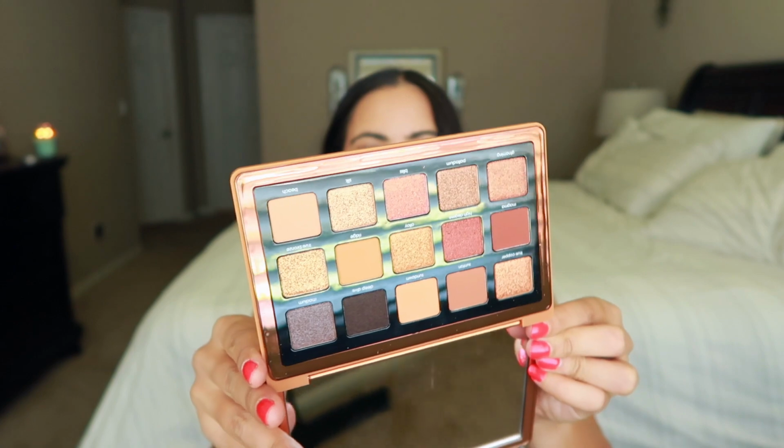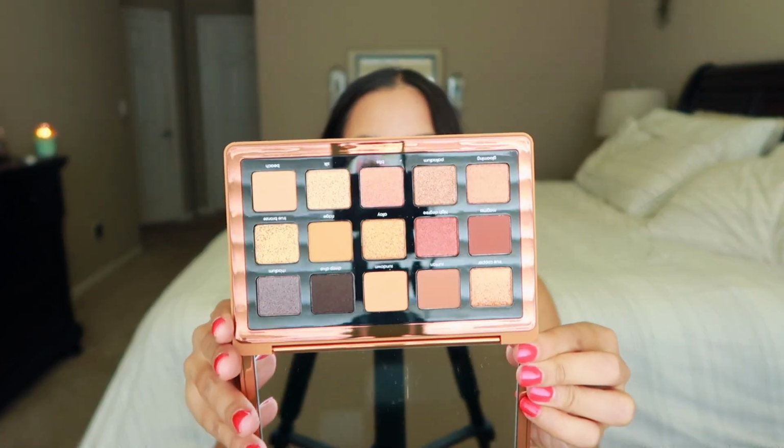I'm pretty sure you guys have all seen a ton of reviews on these already, but I still wanted to show you, in case you haven't. I love the outside packaging. It's beautiful, and that's what it looks like on the inside. When I bought this, I thought it was going to be more bronzy, not goldeny. So I'm still like, I don't know if I want to keep it or not.